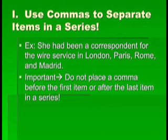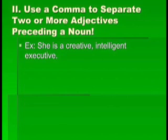However, it's important that you don't place a comma before the first item or after the last item in a series. Rule number 2. Use a comma to separate 2 or more adjectives preceding a noun. For example, she is a creative, intelligent executive.